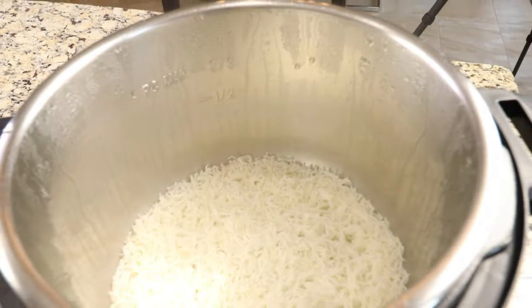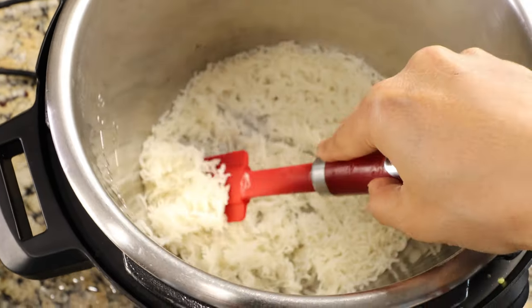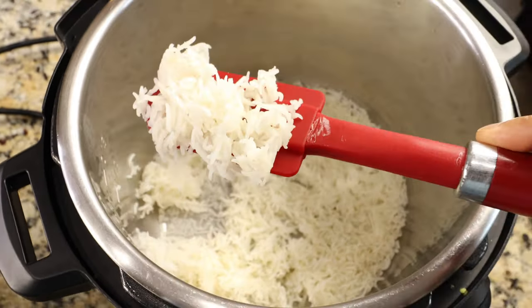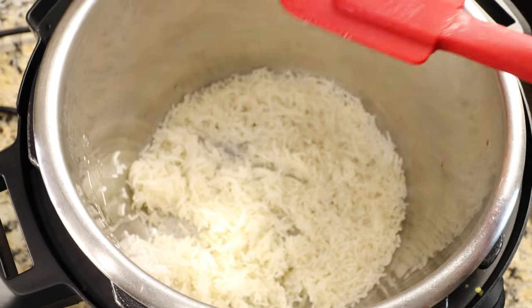Let's open the lid. So here is the perfectly cooked basmati rice. It's soft and fluffy. So if you get the water rice ratio and the pressure cooking time correct, you'll be able to make perfectly cooked basmati rice in the Instant Pot every single time.